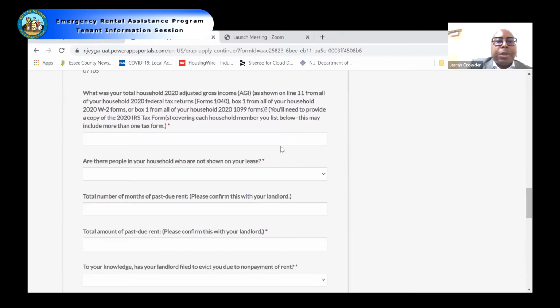And so the question here is, what was my total 2020 adjusted gross income? Now this tells you exactly where this will be found on your federal tax forms, kind of provides you with that information. So what I'm going to do is I'm just going to insert a number.